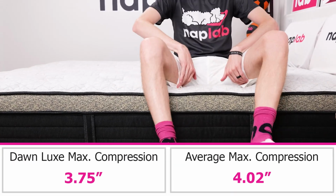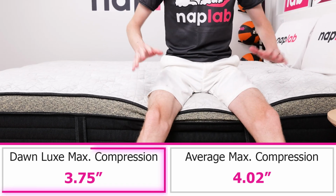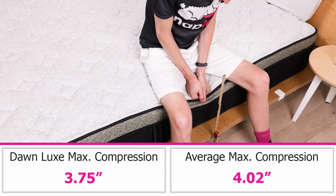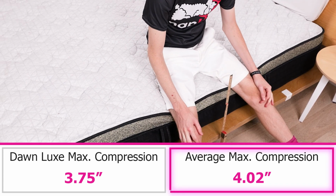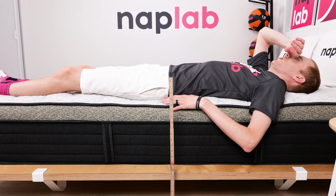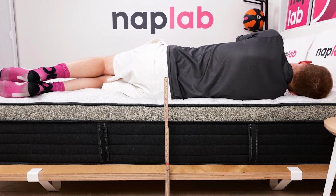In our sitting edge support test, we measured a sitting sinkage compression of 3.75 inches. This is 0.27 inches less sitting sinkage than the average of 4.02 inches based on all of our tests to date. Lying edge support was also impressive. While lying directly on the edge of the mattress, I felt the support was outstanding in all sleeping positions.